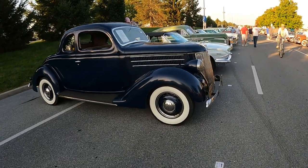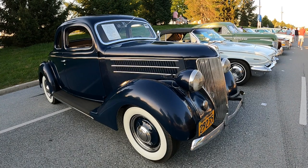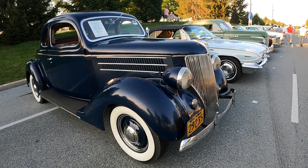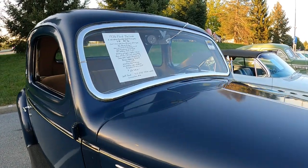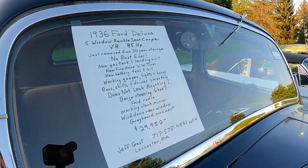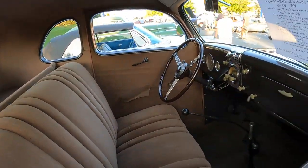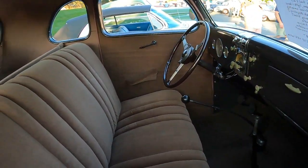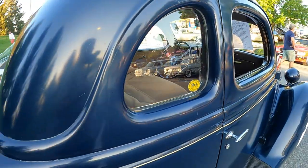36 Ford. Now, my favorite Ford is the 37 Ford. I would love to have one. I would really love to have a 37 Lincoln Zephyr, but since I'll never be able to get one of those, maybe I can get a 37 Ford restored someday. Kind of similar in the style. Problem with the 37 is so many people hot rod them. You hardly ever see them restored right, original.